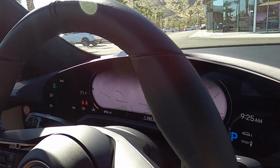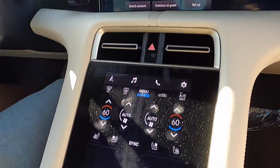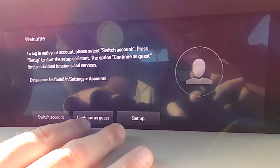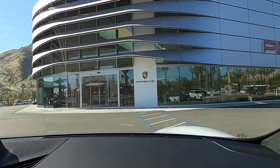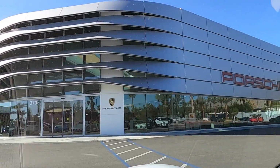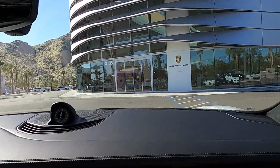So this is definitely a really interesting display here. I'm gonna have to get back to the resort pretty soon. Yeah, we're gonna go back in a second. Cool. And how cool is this dealership too? Porsche Palm Springs, one of the coolest looking buildings I've seen.